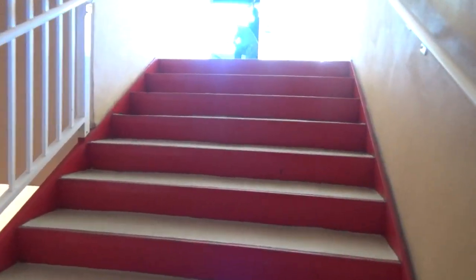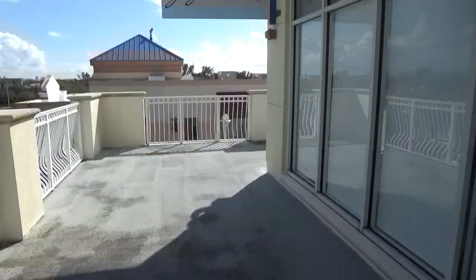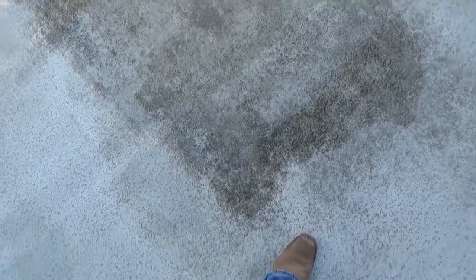As you can see up here, there are people taunting the elevator. I wonder why. Maybe for inspection or something else. And here's a puddle up here on the third floor. I wonder what it is with puddles in this mall.